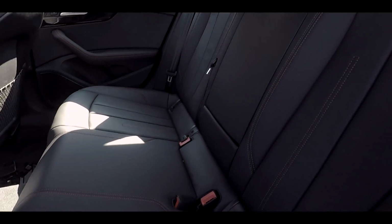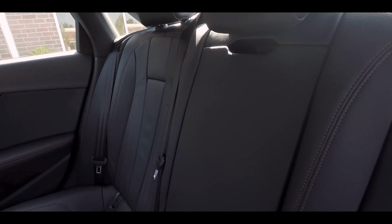And here you can see the back seat. Now these do fold down, and you do have the 60/40, and then also the rear centerpiece also comes down, just like that. So I guess that's a, what's that, a 40-40-20?